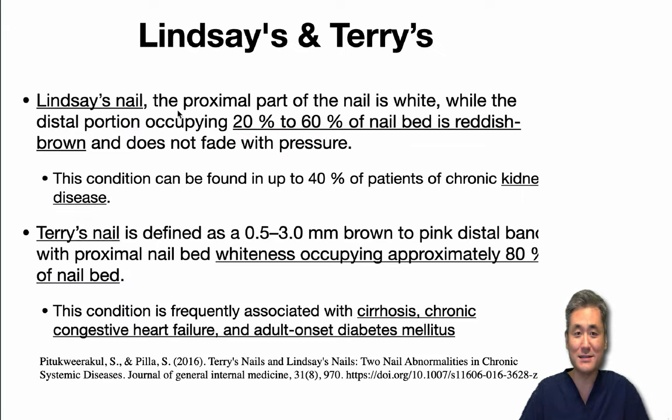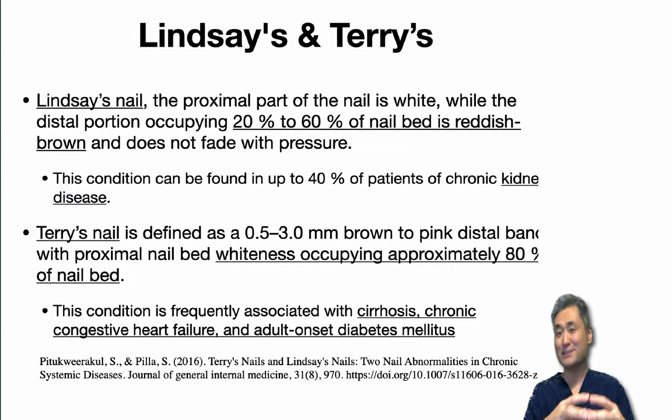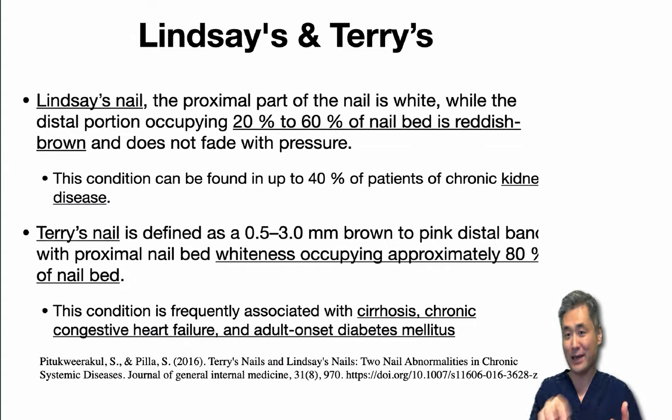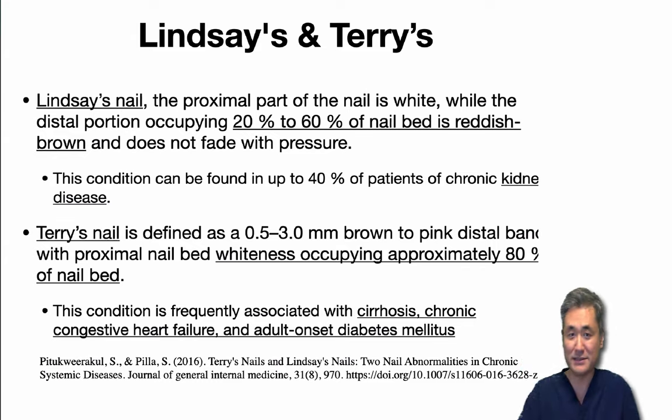But Lindsay's nail is different because it has 20% to 60% of the nail bed which is red and brown. In Terry's nail, this part is extremely small, like 0.5 millimeter or 2 millimeters, 3 millimeters, right? Do you remember? But 20 to 60%. So please remember it this way. Actually, Lindsay's nail is also called half and half. So 50% is white and 50% is brown. That is Lindsay's nail.